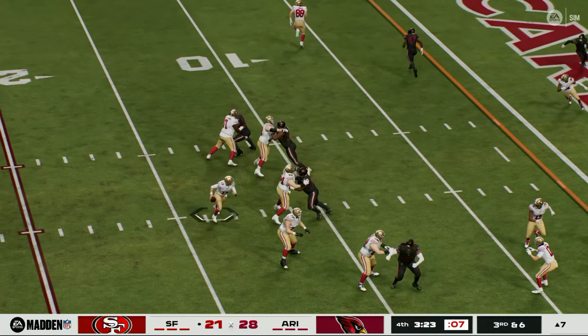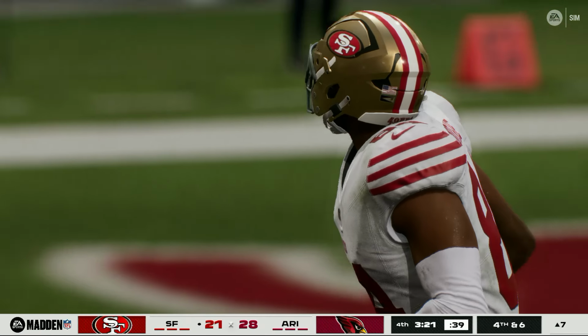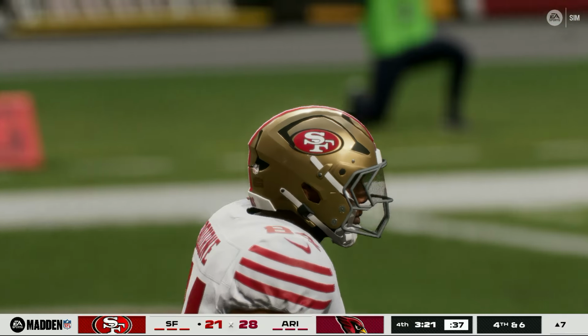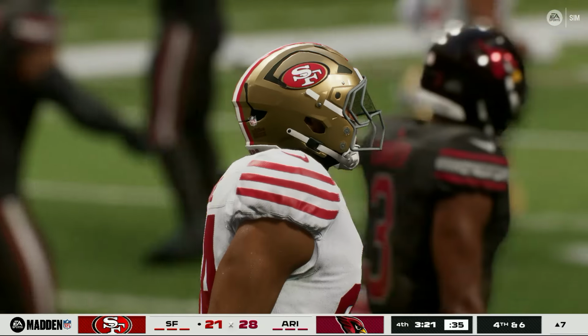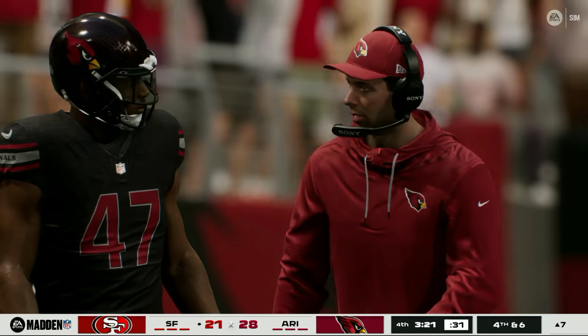Third down. Parity. That one incomplete. Coverage outstanding there. Able to jar the ball free in a big spot. And now it is 4th down.